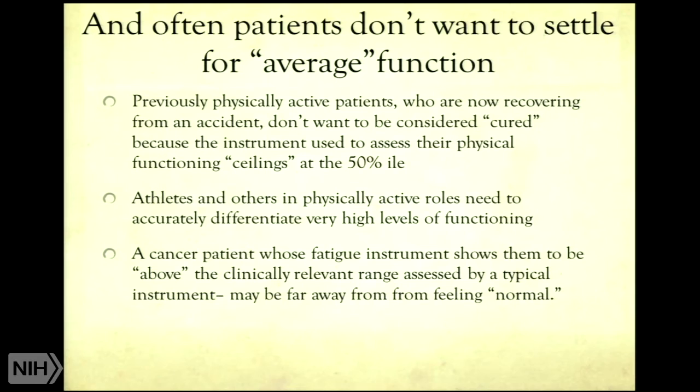Athletes and other physically active people want to accurately differentiate between their levels of functioning. Again, even cancer patients, whose fatigue instruments show them to be above the clinically relevant range, may feel far away from their wanting to feel normal.